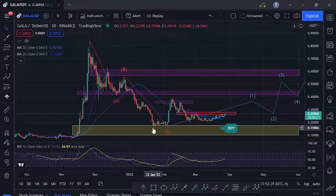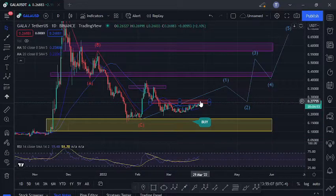Some of the key scenarios that I expect to see play out on this chart are that we can continue seeing higher prices for Gala, now that we have broken above the 20-day MA and also the 50-day MA, and they are providing support at the moment. So we can continue pushing the market high and break this resistance that we have at around the $0.26 mark.